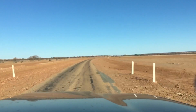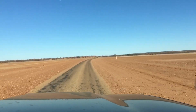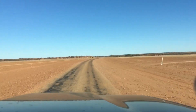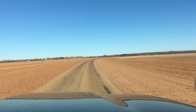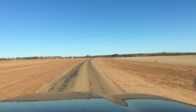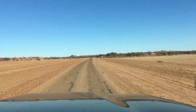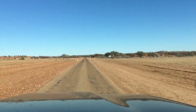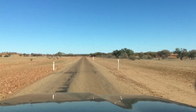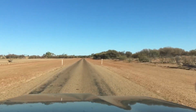Considerate's the word. So at the moment we're heading this way. I reckon we've got about 300 odd k's, 350, 380 to, I think it's Bedourie, right? That's a couple hundred k's down from Boulia. Yeah, so the first half we're going to see a lot of sealed road like this, and hope you're enjoying the scenery. We are, and it changes a lot. There's a lot of cows out here, a few horses, stuff like that.